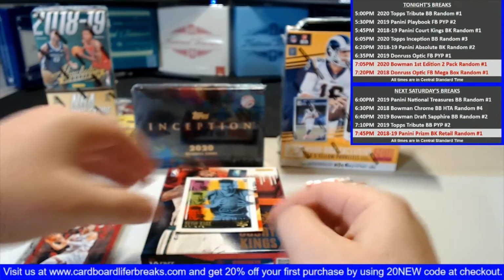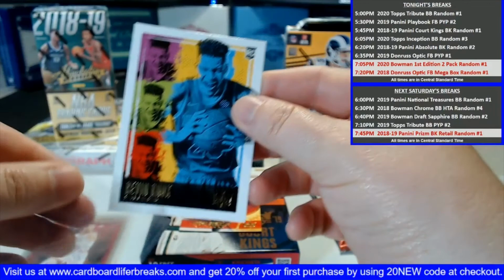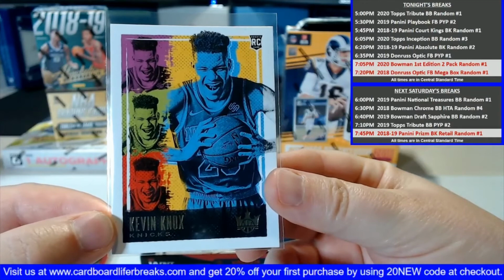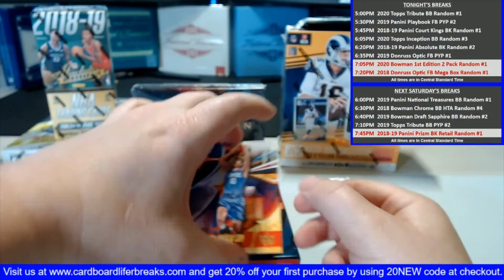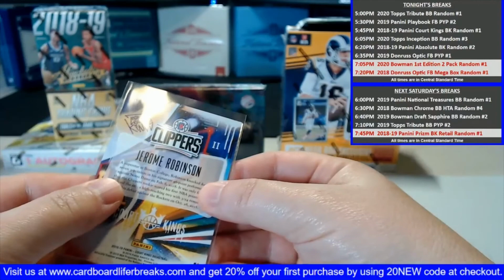And our first rookie card is Kevin Knox. And that is a level 3. I think the rookie cards in this, they have 4 different variations. So they're in 4 tiers. So this is a tier 3 Kevin Knox. And then our last rookie card in the box is Jerome Robinson. And that is a tier 2 rookie card.